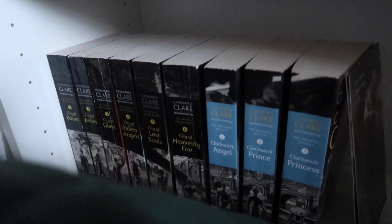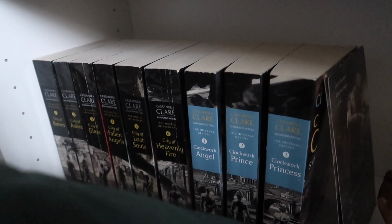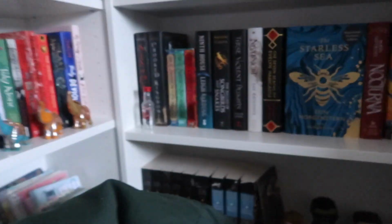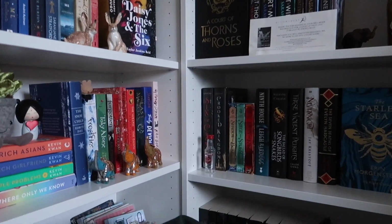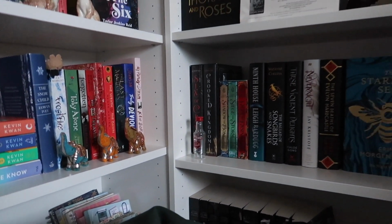we have my Cassandra Clare books, which again, she's written so many books, so I definitely want to add to this shelf. I will be doing that over time. And then I've got all my Avengers Funko Pops. But yeah, that is the entire bookshelves. Like I said, I will definitely film my other ones in my actual bookshelf tour.